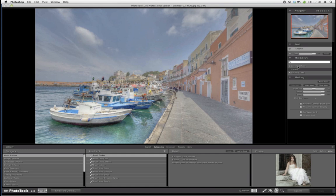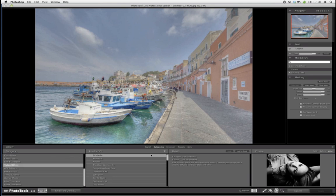All right, so now we start working on the image. Right off the bat, let's see what we can do. First thing I'm going to do is I might actually mask in this water back here. I'll see how it looks after the processing, but let's go to the stylized effects and let's try an effect called Moulin Rouge.